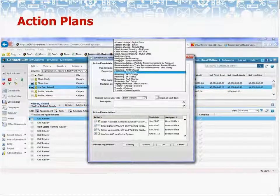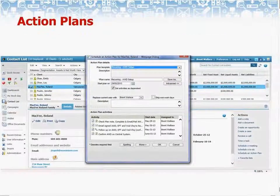So I'm selecting an automatic withdrawal setup. And as soon as I've selected that, you can see down below that there's 4 steps here that are all assigned to myself as the logged in user. You can see each one has a start date, and each one of these is going to get entered into my calendar and assigned to me, and I'm going to get the reminders telling me I need to do all of these things.